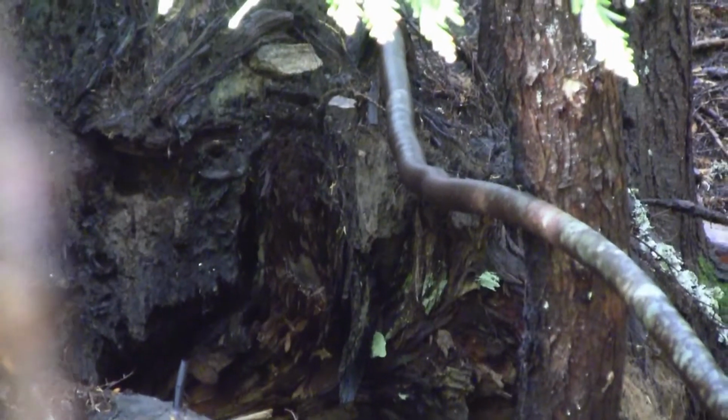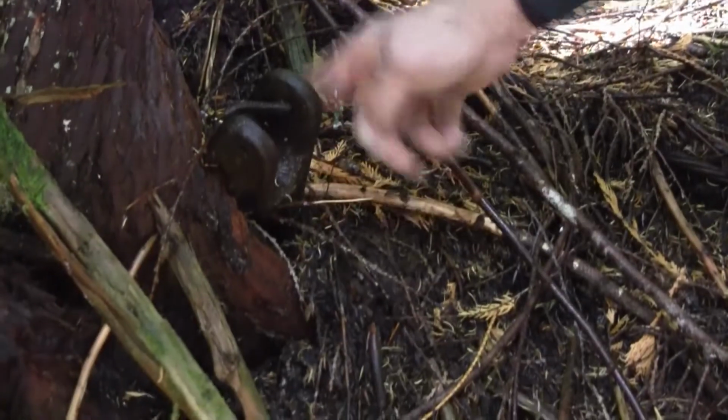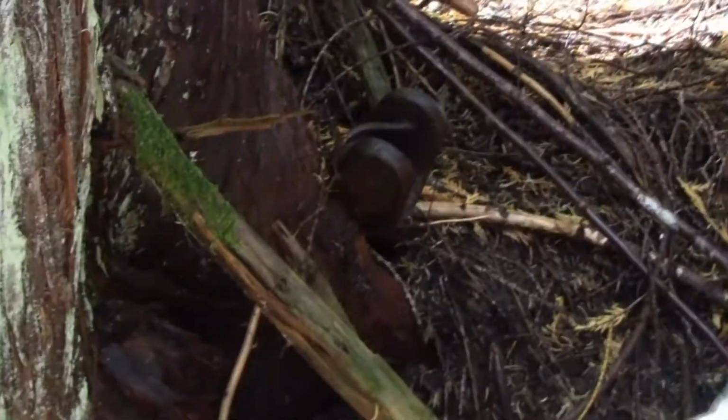And then again, here's another one of those queen posts. And again, this tree has grown right over the top of it. It's buried underneath the tree. There's more of it over here, I think. The other end, right? Yeah, the whole thing. The tree has grown right over the top of it.